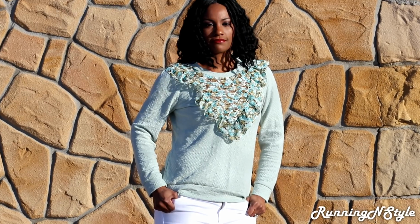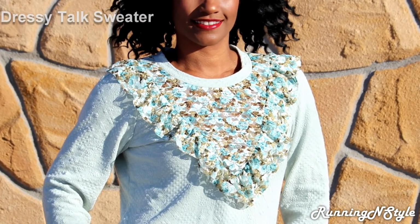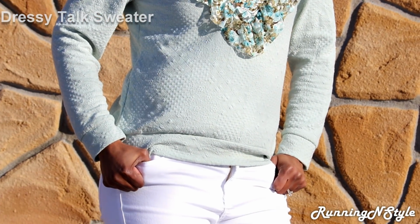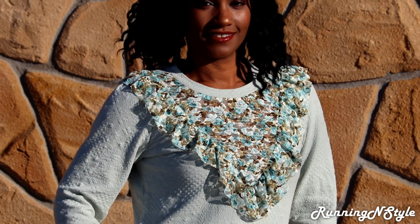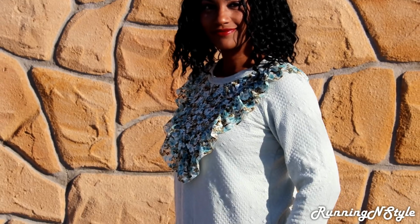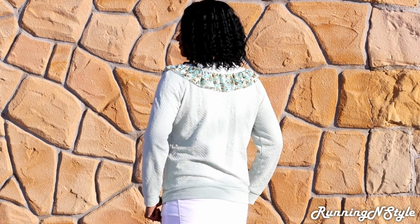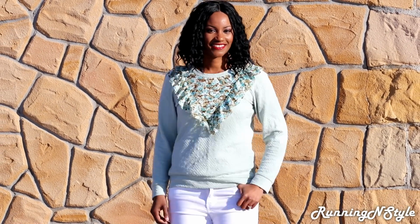Lastly, this is the Dressy Talk sweater. I enjoyed making this because the ruffles turned out better than I expected, and I like it a lot more than I thought I would. I wasn't too sure how this would look on me, and I was a little bit nervous about matching these two fabrics together, but in the end I think it turned out all right and it looks pretty good. So I'm satisfied with my November project.